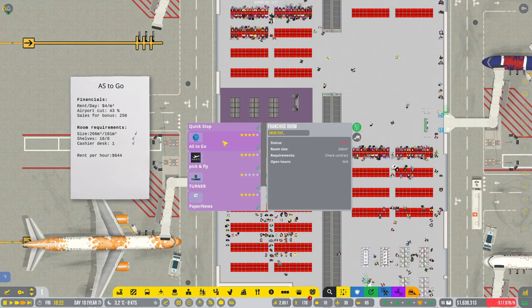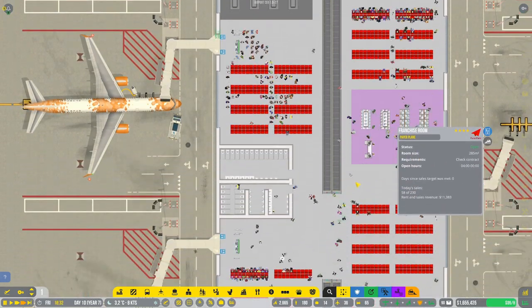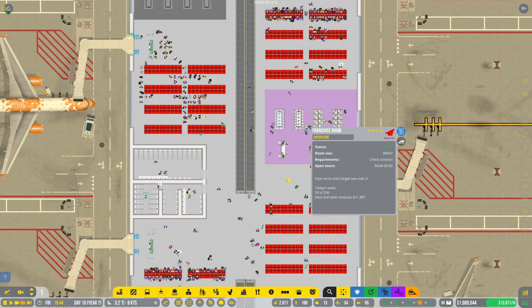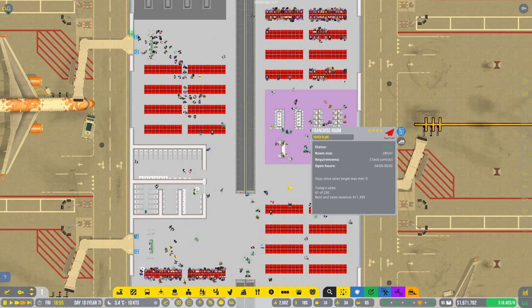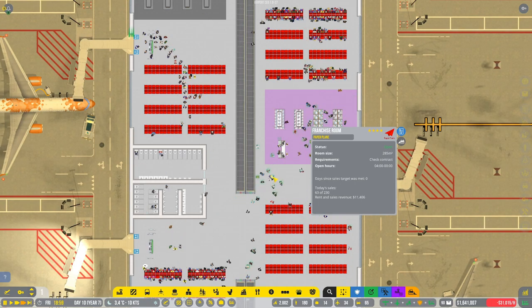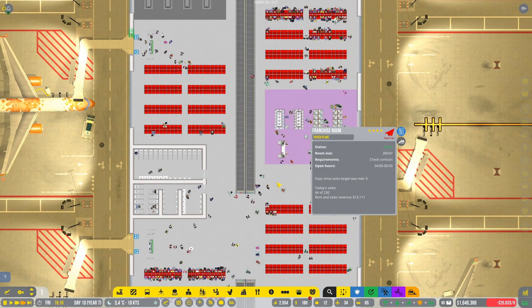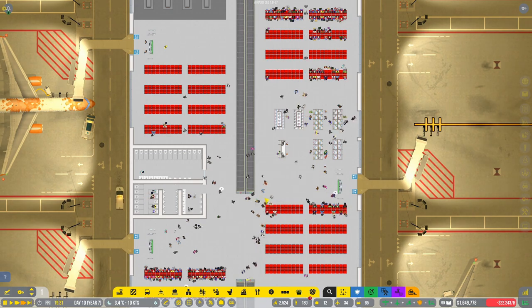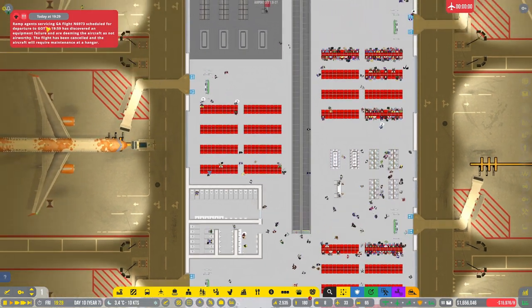Airport cut is 43%, not bad. Sign that. How are the sales going here? 58 of 230. What time is it? It's 7 o'clock. I don't think they're gonna get all the sales, which is unfortunate. Okay.